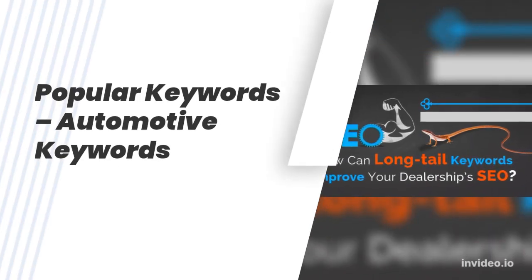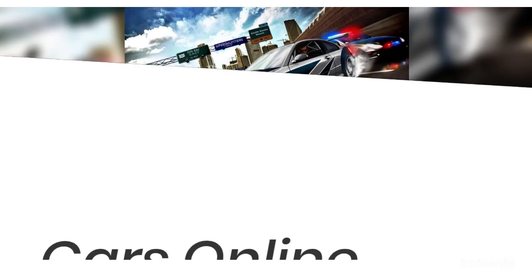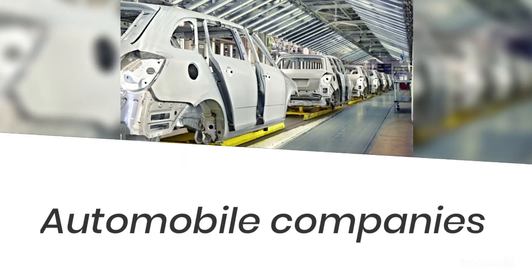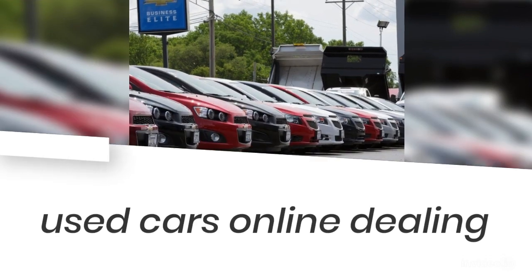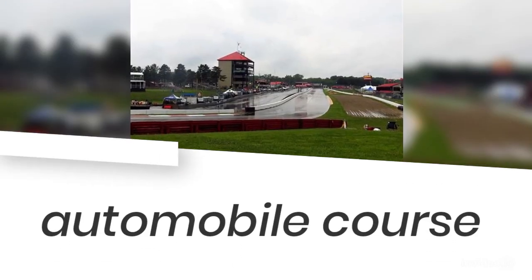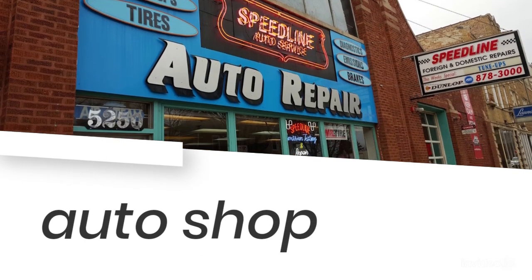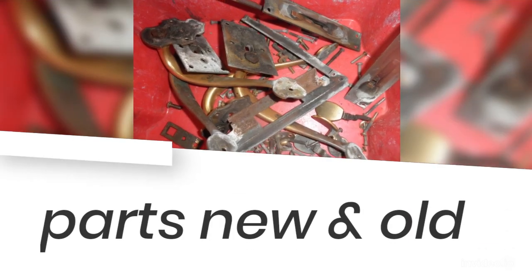Popular keywords, automotive keywords. These are the most popular suggestions for automotive keywords generated by D-Marketing Agency. Cars online. Automobile companies. Used cars online dealing. Autos workshop. Mechanic-free course. Automobile course. Vehicle registration. Dealer certificate. Automotive news. Parts new and old. Car news.